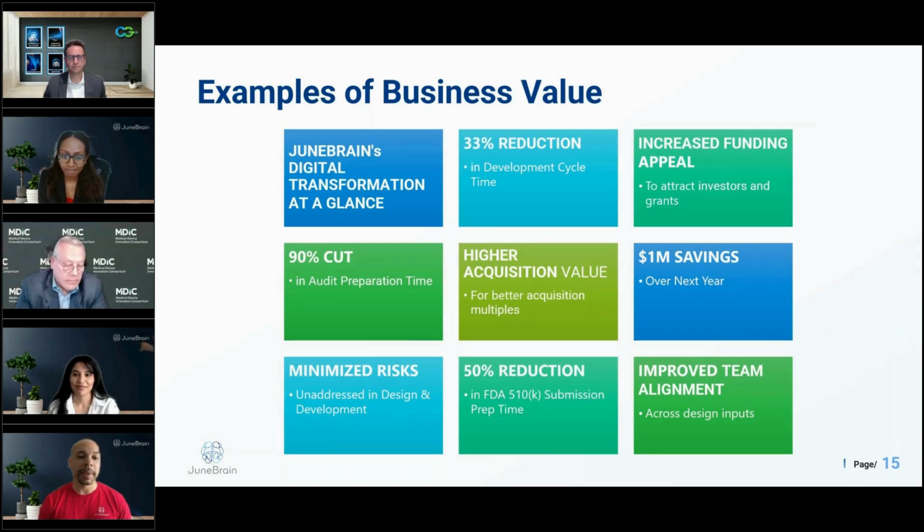Also, it's making our audit time quicker. Pretty much a 90, I would even say 95% cut. We haven't gone through an official audit yet, but if we do, we pretty much have everything there that can be exported in a matter of minutes. We have all of our SOPs, traceability matrices, our different risks and hazards, specs, all in our data quality system. So if we ever do have an audit, it won't take the team weeks or even months. We can get it done in a matter of probably a day or two.